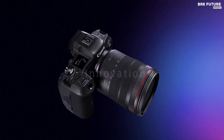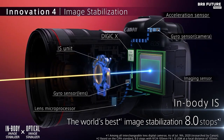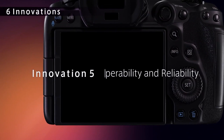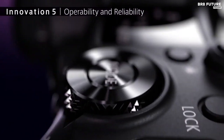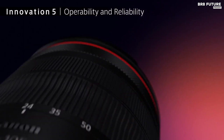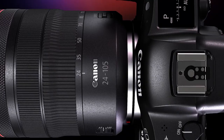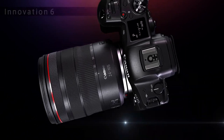One of the R5's standout features is its frame grab function, which allows you to extract high-resolution stills from your 8K footage. This feature alone makes the R5 a game-changer for video content creators. And with up to 8 stops of in-body image stabilization, you can shoot at longer focal lengths without worrying about camera shake. At $3,399, the R5 is an investment, but it's worth every penny for professionals who demand the best quality and performance from their gear.